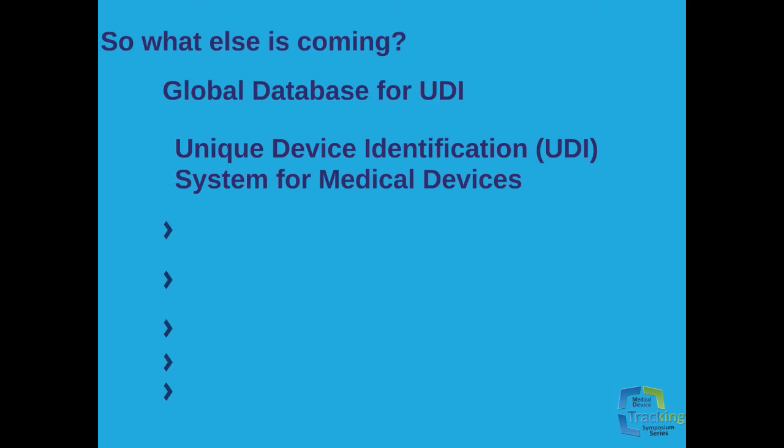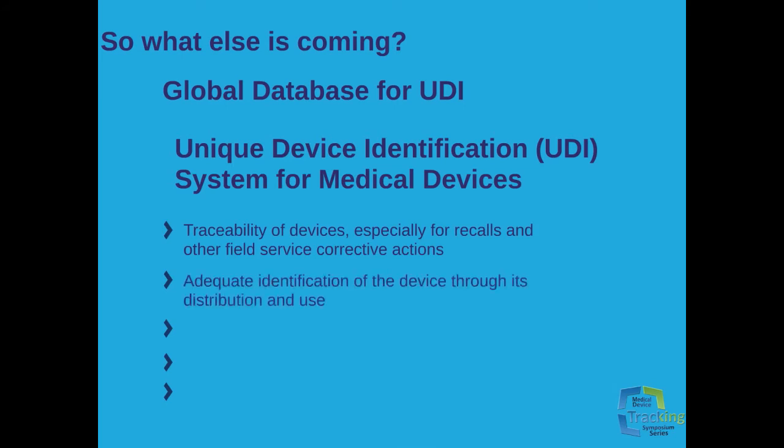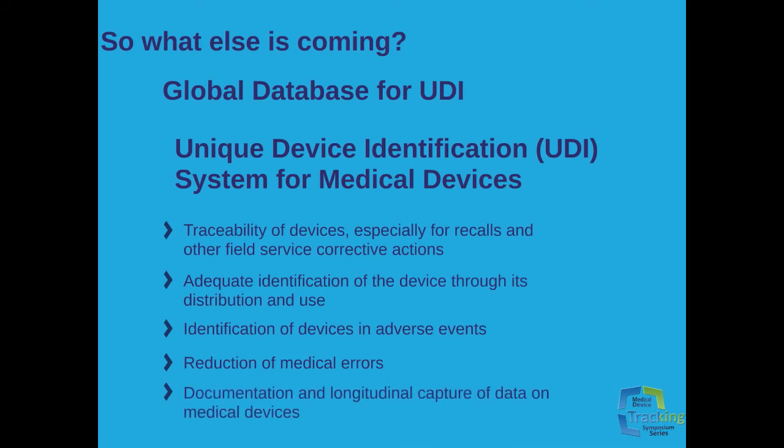International Medical Device Regulators Forum convened a global harmonization task force in 2011 that produced a new guidance document titled Unique Device Identification System for Medical Devices, released September 16, 2011. This is a guidance document for the industry without the weight of being a government regulation. It addresses a globally harmonized and consistent approach to UDI management. The goal is to aid in the collection of information leading to increased patient safety and to help optimize patient care by facilitating the following: traceability of devices, especially for recalls and other field service corrective actions, adequate identification of device through its distribution and use, identification of devices and adverse events, reduction of medical errors, documentation and longitudinal capture of data on medical devices.